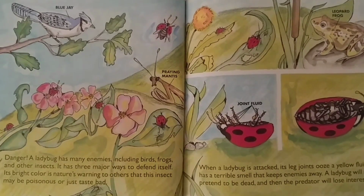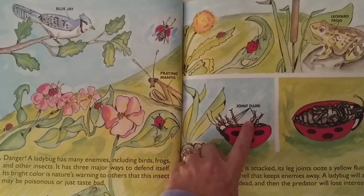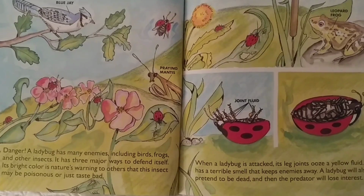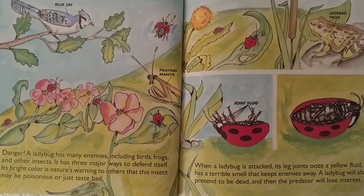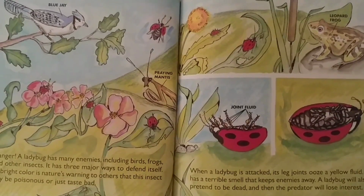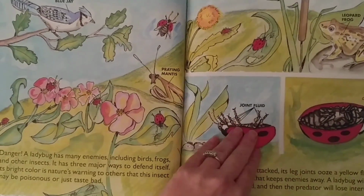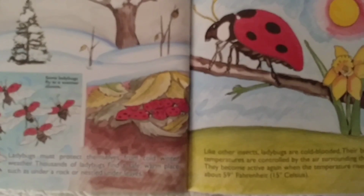When a ladybug is attacked, its leg joints ooze a yellow fluid. Can you see this yellow fluid oozing out from the joints in the ladybug's legs? It has a terrible smell that keeps enemies away. A ladybug will also pretend to be dead, and then the predator will lose interest, especially frogs. Frogs like to eat things that are alive, so they will ignore a ladybug that's playing dead.